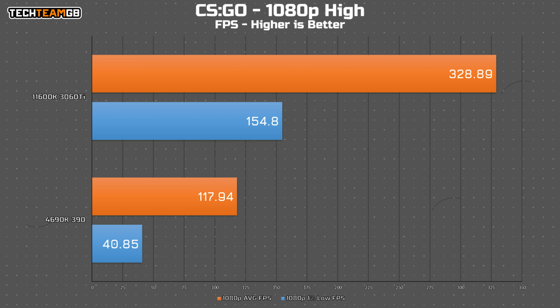In CSGO, you get a very respectable 118 FPS average, even on high settings, although unfortunately that doesn't really tell the story of how it feels to play, as the 1% low figure kind of shows you. That's only 41 FPS on those 1% lows, and I'll be honest, the playing experience was pretty choppy and, well, laggy and stuttery overall.